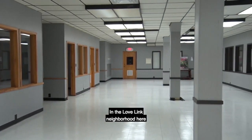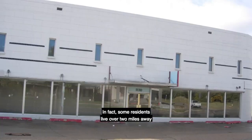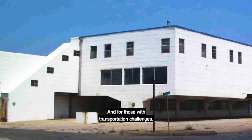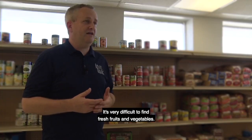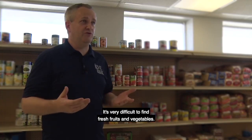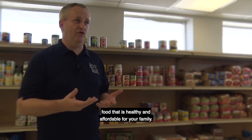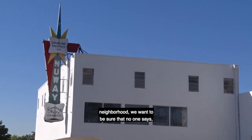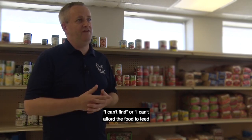In the Lovelink neighborhood here on the west side of downtown Oklahoma City, it's a food desert. There are no supermarkets. In fact, some residents live over 2 miles away from the closest supermarket. And for those with transportation challenges, that's a very long distance. It's very difficult to find fresh fruits and vegetables. It's very difficult sometimes to even find food that is healthy and affordable for your family. As we serve this neighborhood and the people of this neighborhood, we want to be sure that no one says, I can't find or I can't afford the food to feed my family.